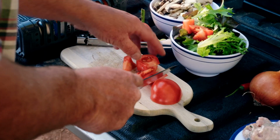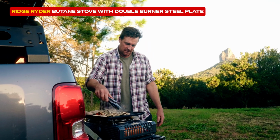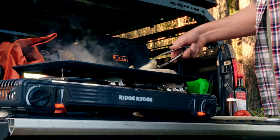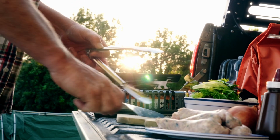If you're looking to take your campsite from caveman to Jamie Oliver in less than 60 seconds, you're going to want a butane cooker. Now, this little Ridge Ryder dual burner number comes with an included hot plate. That's going to make it really easy, really lightweight. Just add some snags and some mushrooms and you're going to be able to cook up an absolute storm no matter where you decide to park for the night.